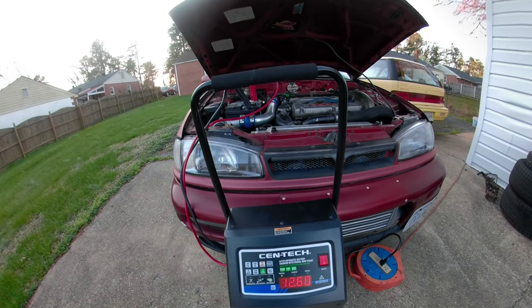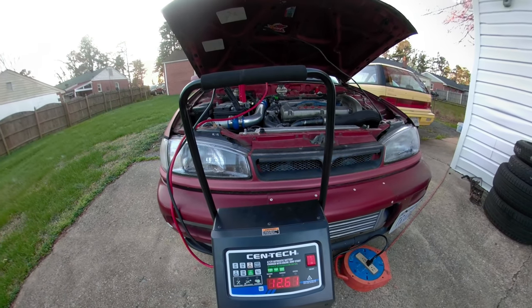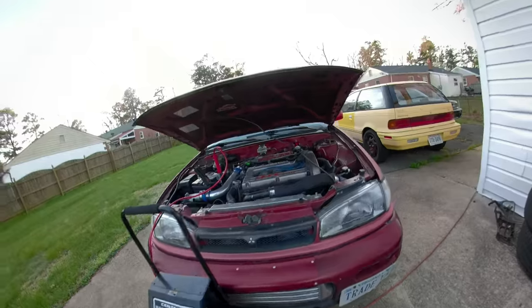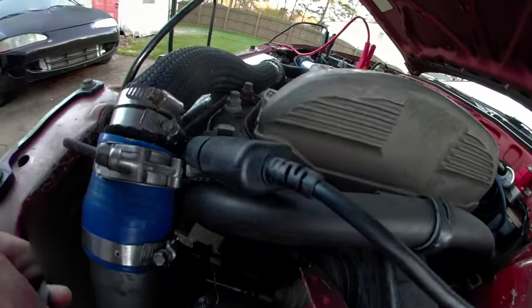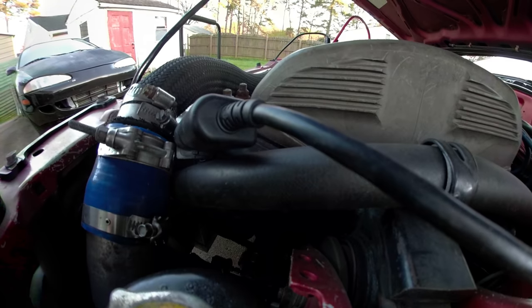I've been having an issue where after this thing sits long enough to have to cold start it, I crank the battery to death and it just won't fire. I'm pretty sure everything capable of causing this is all that's wrong, and that's just scratching the surface.